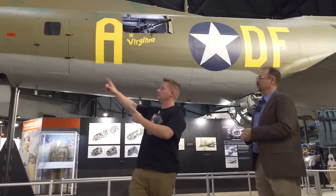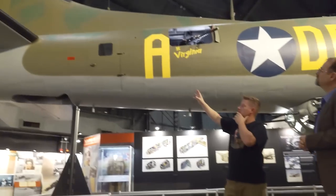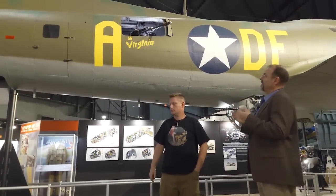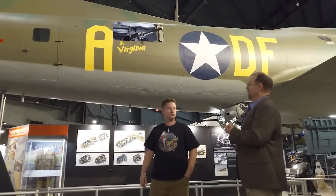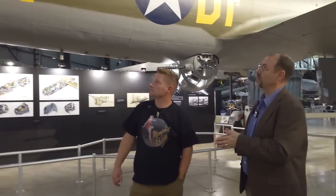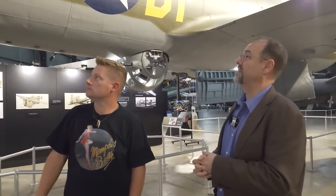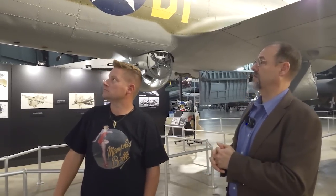And then the tail number. What is that, like a breakdown of that? It is. So I can look at any airplane and that tells me what year that airplane was ordered, and it tells me kind of where it was in those orders. So what the 1 stands for is 1941. Okay. So this airplane was ordered in 1941. It was the 24,485th aircraft ordered in 1941.